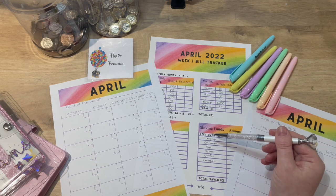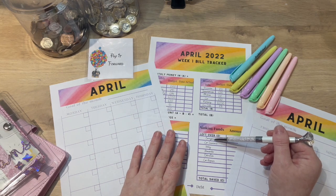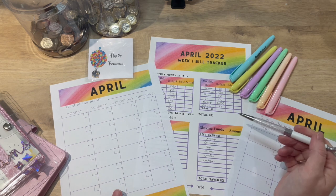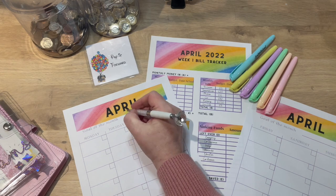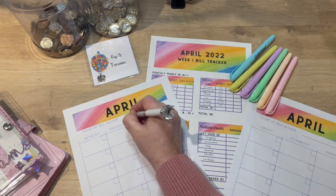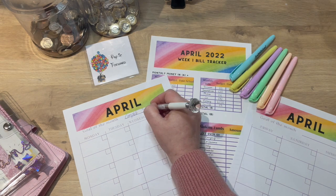I haven't counted it, so I don't know, but I have got a feeling I might have hit my emergency one. So what I think I might do is, let's have a look. I might actually go for the month. Let's see if we can complete three sinking funds.